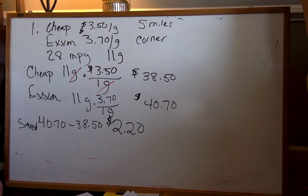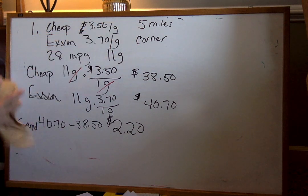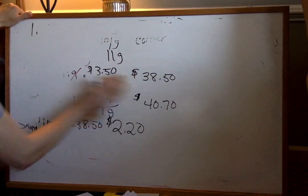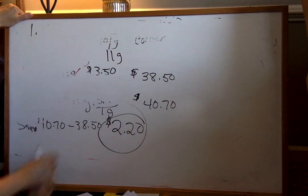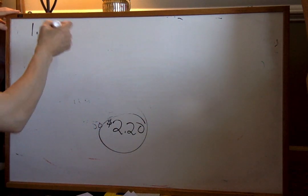So that is the scenario I'm running here, when you're going out of your way to save money. Now, if you're going out of your way, then once you get to the gas station, you're probably going to drive back home, right? Because you weren't on your way to anywhere. So that 5 miles turns into 10 miles. So I saved $2.20, but how much does it cost me to go get that gas?